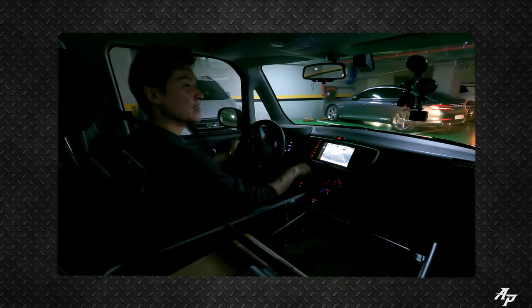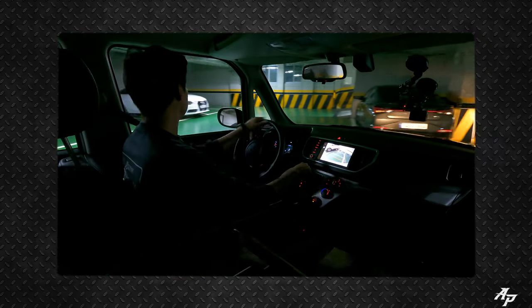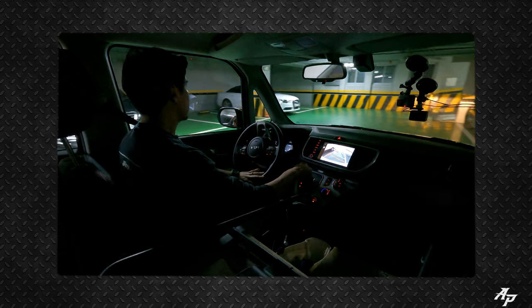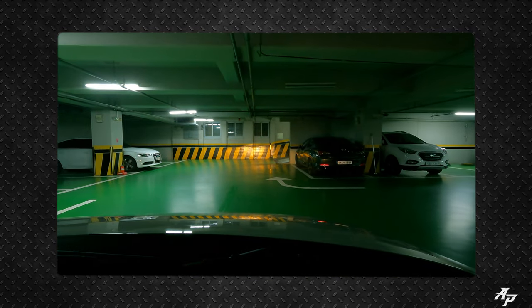And also, parking is a piece of cake too. Just like that, we have arrived at our destination.